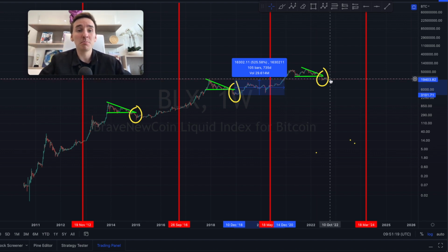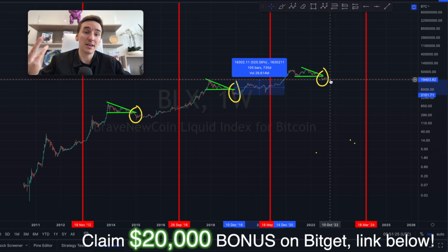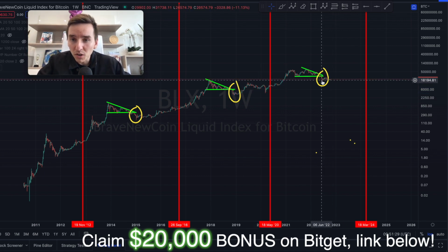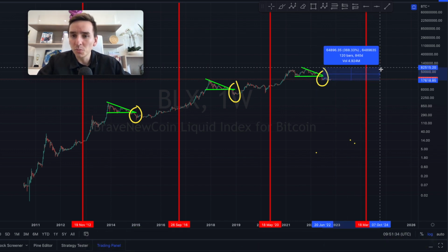If we think a big pump is coming soon, then we can use that to our advantage when we put a trade on Bybit, for example, or Bitget, right? So it's very interesting. 105 weeks. What if we go from this low point up 105 weeks to break above 70K?